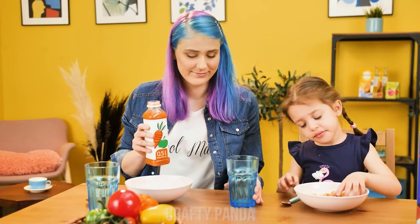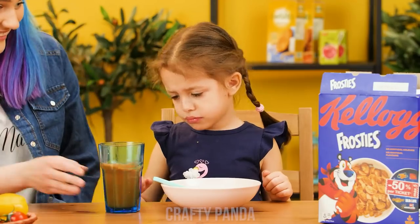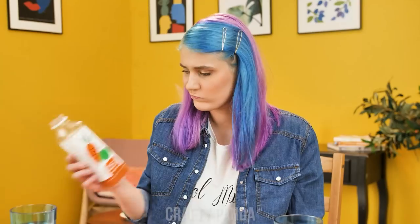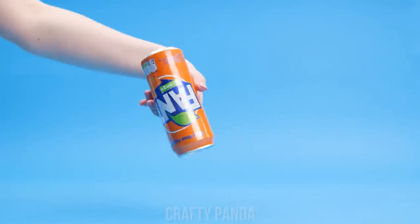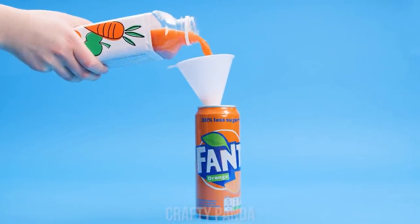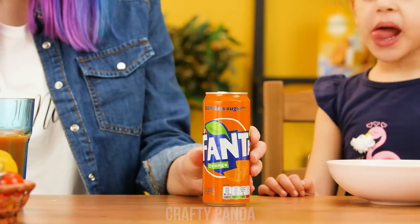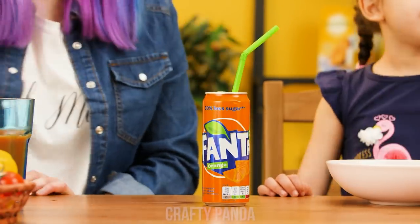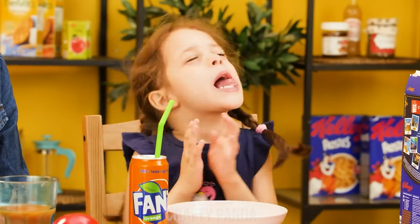Emily wants what's best for her little sister. But she hates healthy juices. Maybe if you put it in a better package? Just pour it into a Fanta can. Here, how about this? My favorite! Mmm, delicious! I wonder when she'll realize.